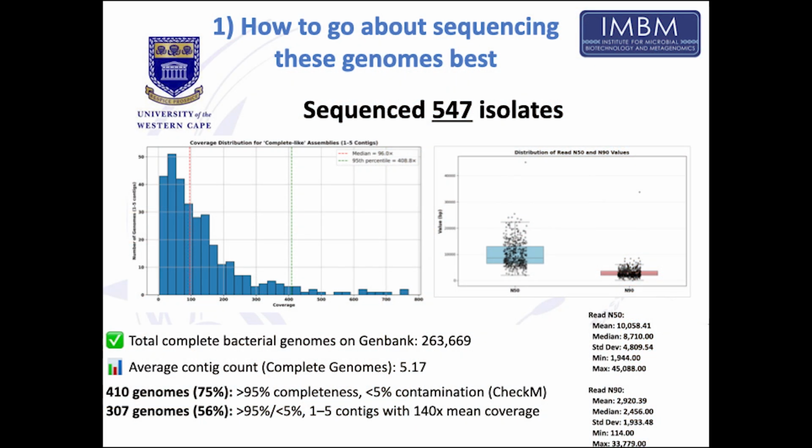One of the things that we look at, if we look at the quality of a genome, whether we've managed to recapture all of the genetic information, is to check for these conserved genes. So in the microbial space, we use a different tool called CheckM. It essentially does the same job as BUSCO. And so if we use that as a metric for saying what number of high-quality genomes we have, then we've got 410, so about 75% of these genomes are of really high quality.